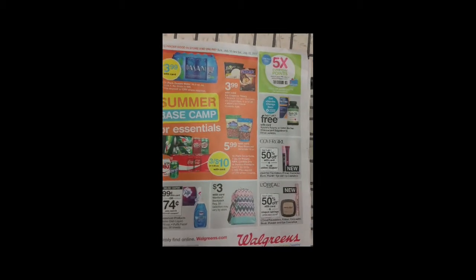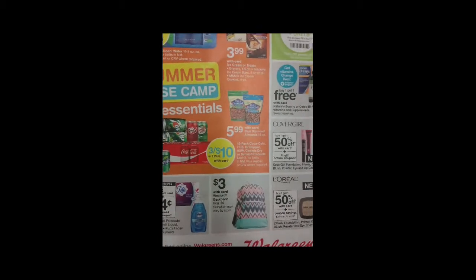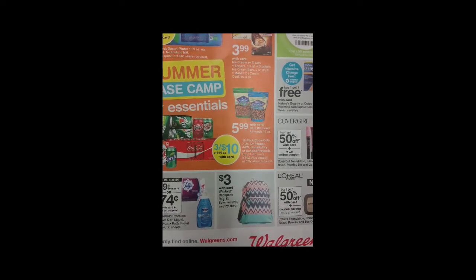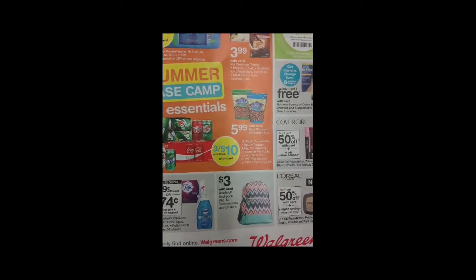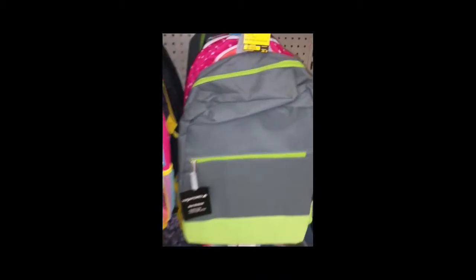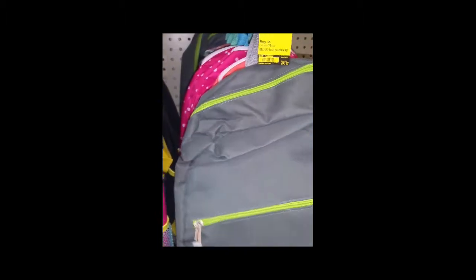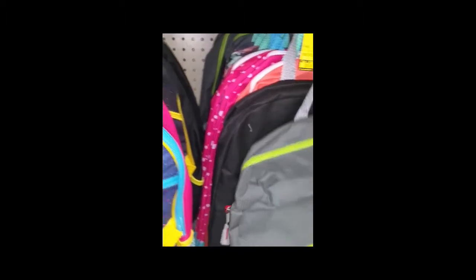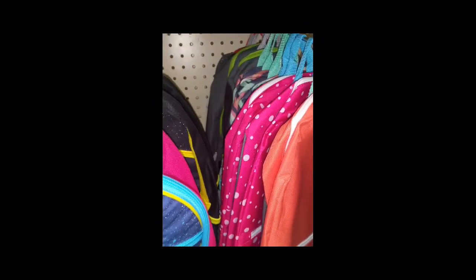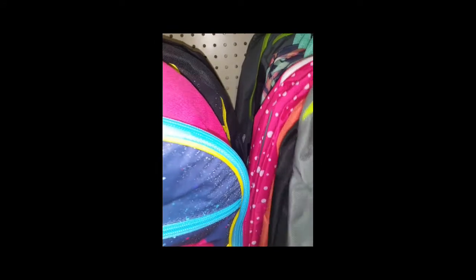Okay, this is the ad here, and this is the book bag we are looking for. The regular price, $5, but they're on sale for $3. As you can see at this Walgreens, they have plenty of selections. They have a green and a gray one. And they have different prints. This pink one looks really nice.